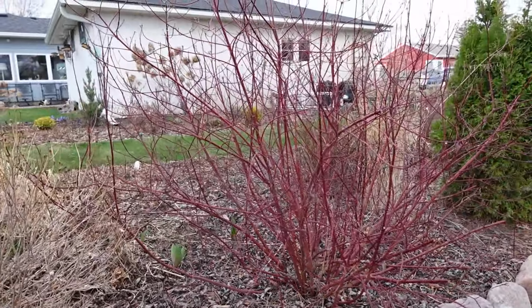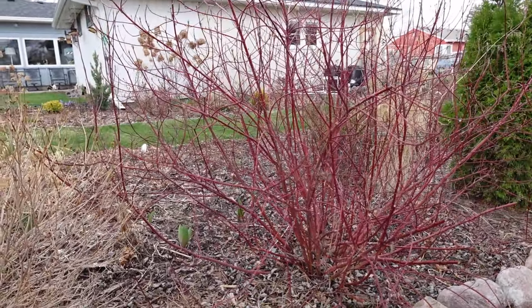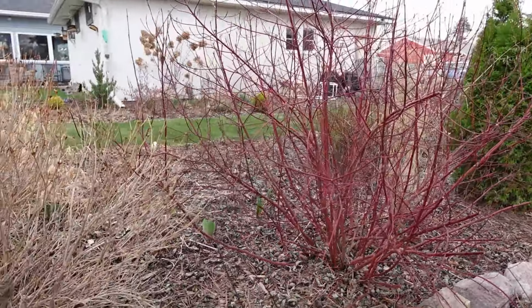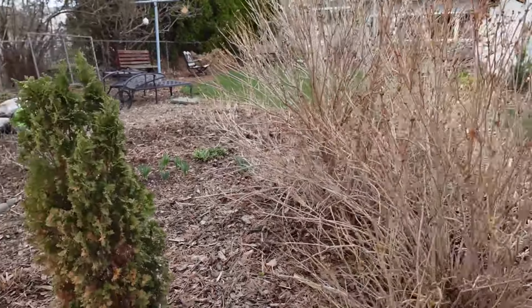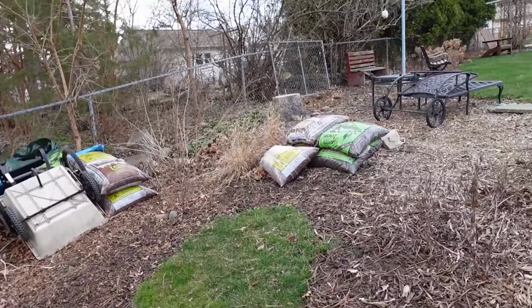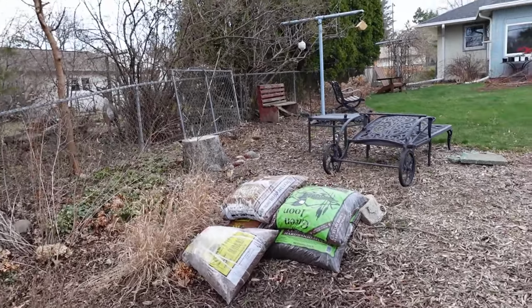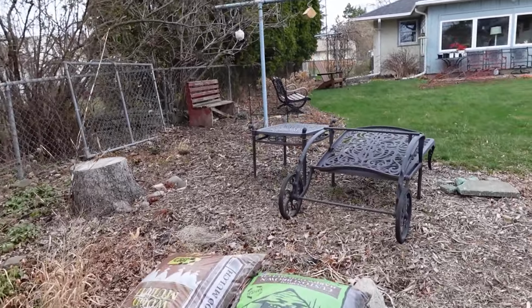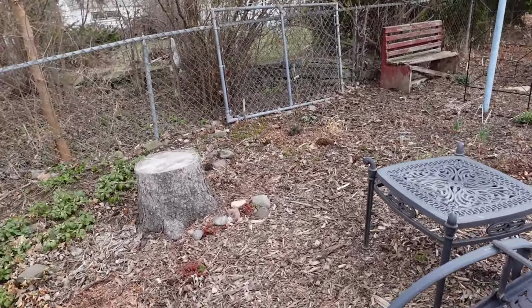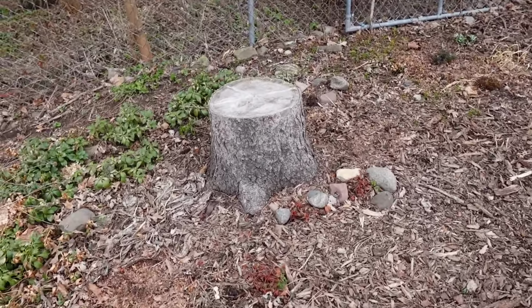And I did a little bit of trimming on this dogwood, but this is kind of a big job, so that will be for another day. It's a Strawberry Daiquiri dogwood. But yep, stuff coming up. I disturbed a cardinal from the feeder when I walked out here. A male cardinal. I wanted to see, oh yes, okay, good.